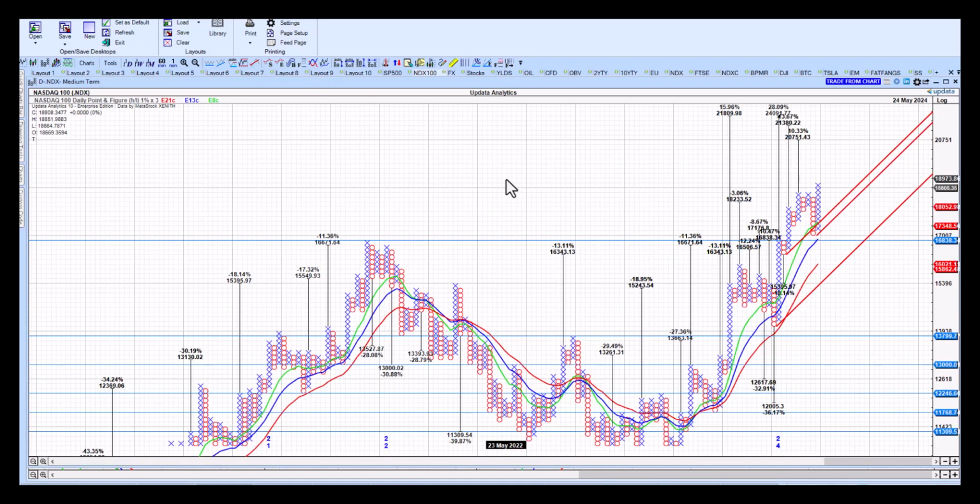Take our analysis another step further, looking at the high and low 1% point and figure chart, which is a logarithmic point and figure chart. We can see a whole cluster of point and figure chart targets were met recently in and around the 16,000, between 16,343 and 16,838. So we met those targets given last year in October, met them at the beginning of this year in February.